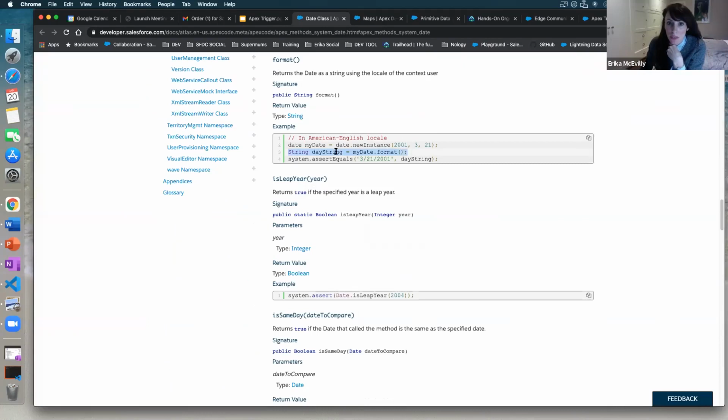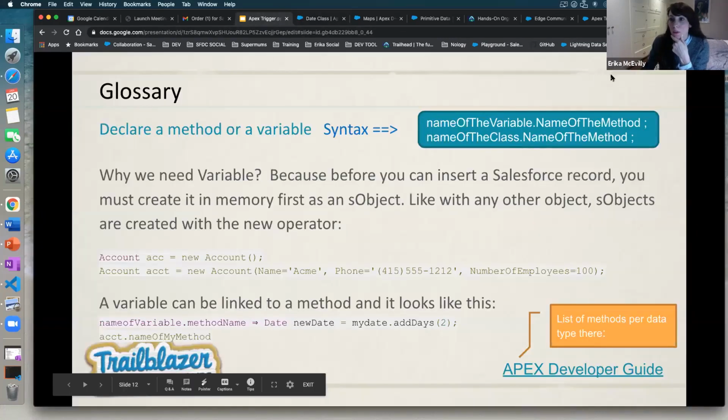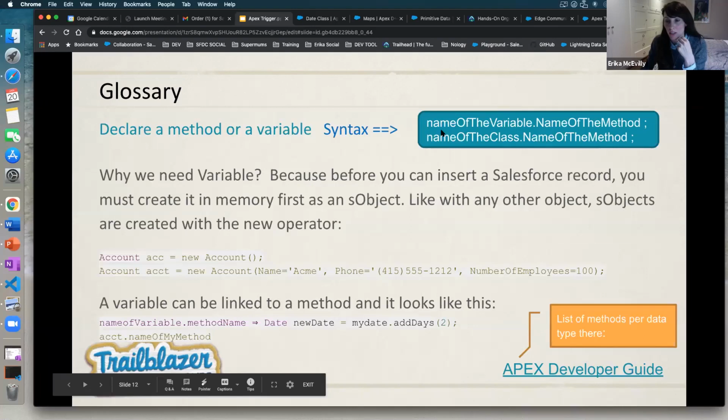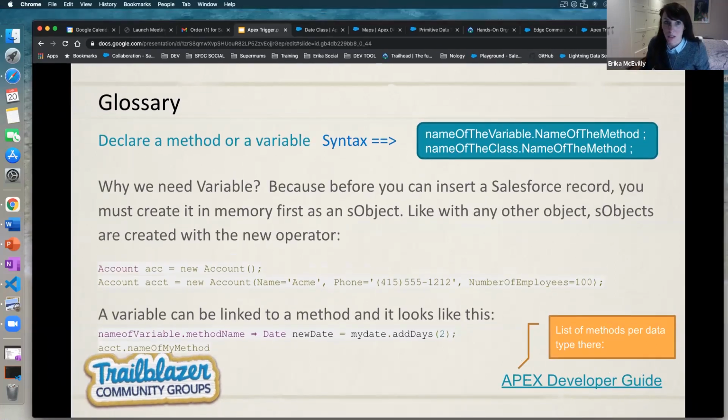So here again, we will see String is my data type. This is the name of my variable equal my variable dot my method. And then here I say nothing, but I could put it the same way. This is the same date, myDate, new instance, and this is the value I want to give it. So you have a lot of examples that you can go through in the future, with explanations on how to use and write those methods. So when you hear a developer say, oh, did you put an instance of your method, they are talking about the name of the variable dot the name of the method, or the name of the class dot the name of the method.